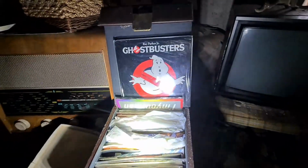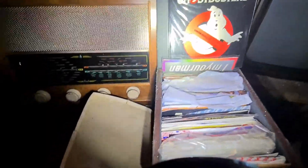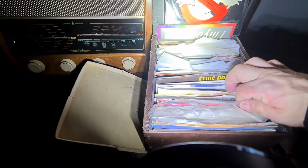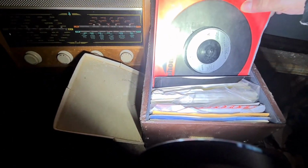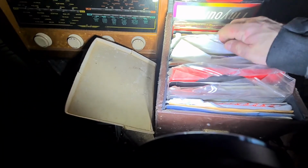And these are all the old records by the look of it. Ghostbusters. What else have we got? Let's have a look. A bit of Elvis. Fairground Attraction. Fat Bunnies. You name it, it's on here. All sorts. Shame it's just left here.